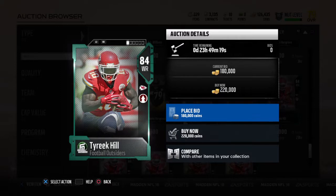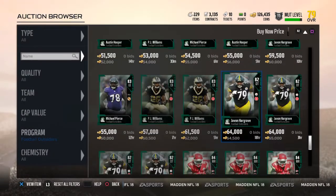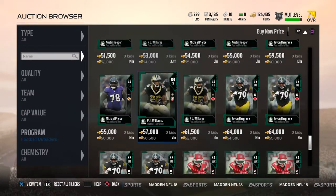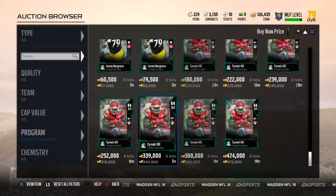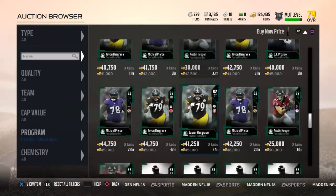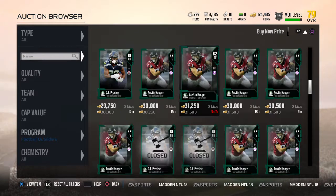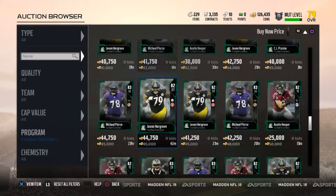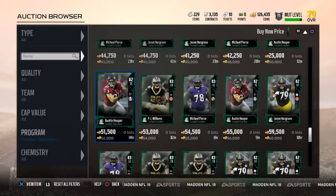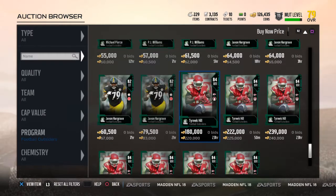Y'all just definitely got to get this Tyreek Hill, man. Definitely pick him up. That's all that I've seen on the auction block right now. That's all that they have out so far. There's probably more coming out very soon. I'll try to keep everyone else up to date as much as possible. But there's some pretty decent ones out there. And the Austin Hooper's not bad. The Hargroves, I could probably pick the Hargroves up. I'll pick him up. And I'm definitely picking up this Tyreek Hill, man.